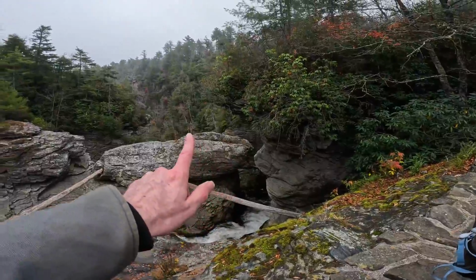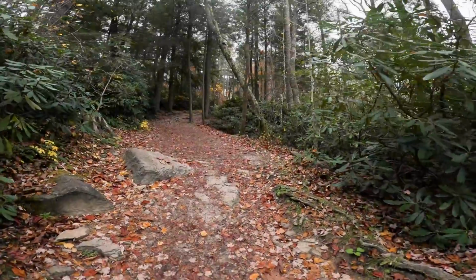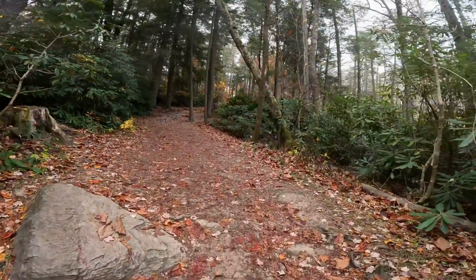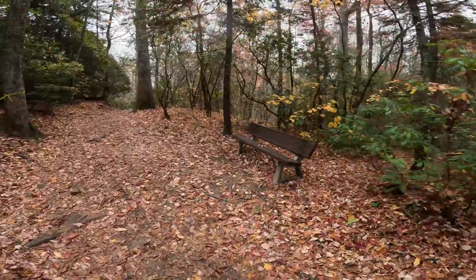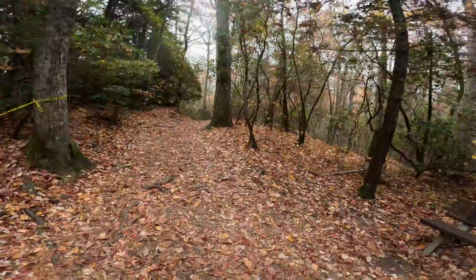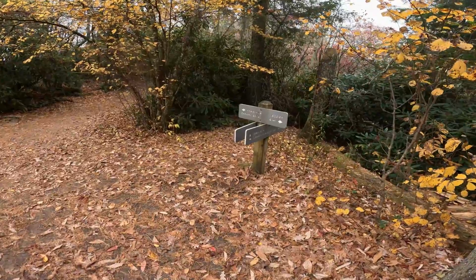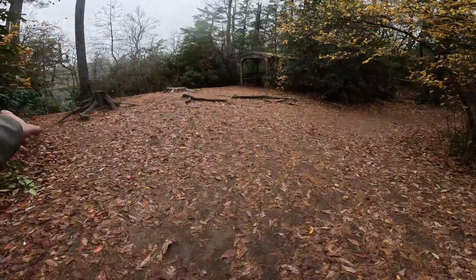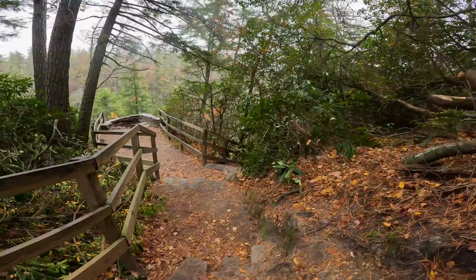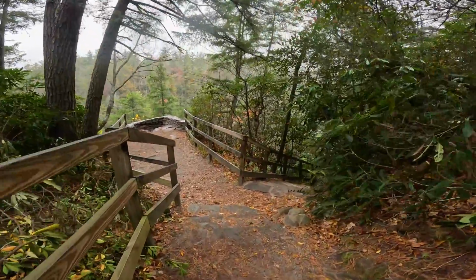Next, I think we're going to be going that way. So we do seem to be climbing back up a little bit between these viewpoints. They do seem to have benches along the way, in case you need a little breather. Irwin View and Chimney View. Probably do Chimney View first. Over that way.